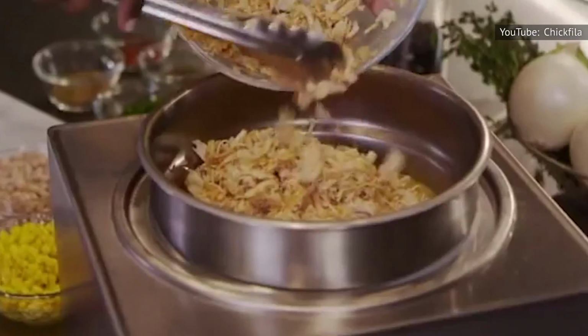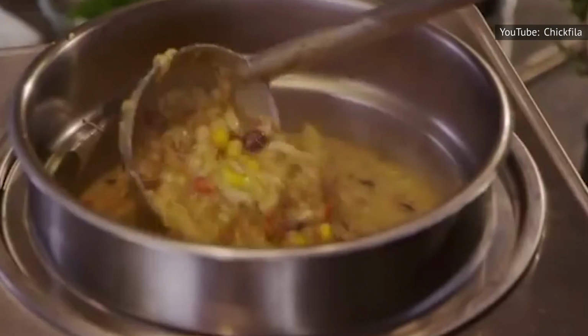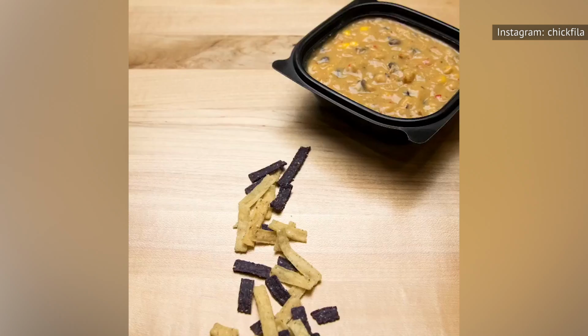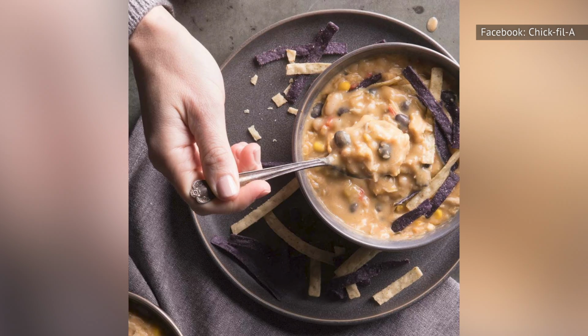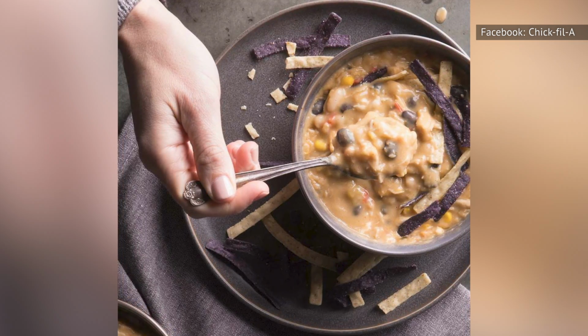This chicken tortilla soup is definitely creamier than most, and that might just be what makes it so great. The overall flavor and freshness of the soup put it over the top. Reviewers of the soup seem to agree that it's seriously impressive, especially for a fast food restaurant.